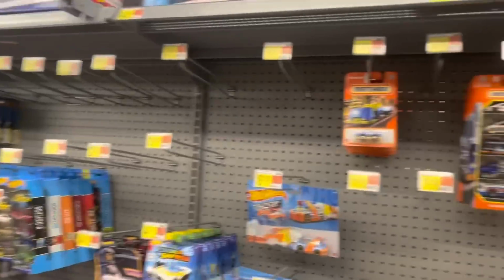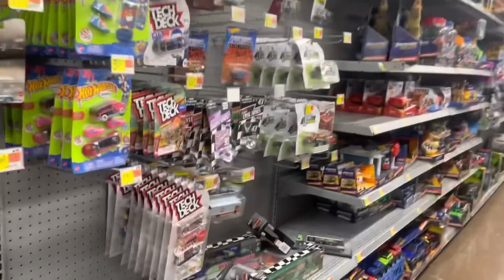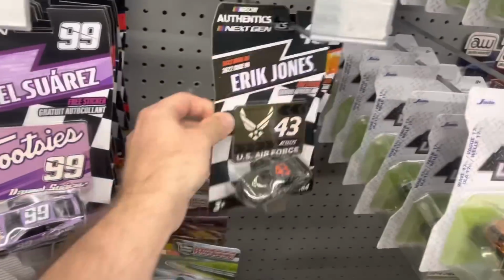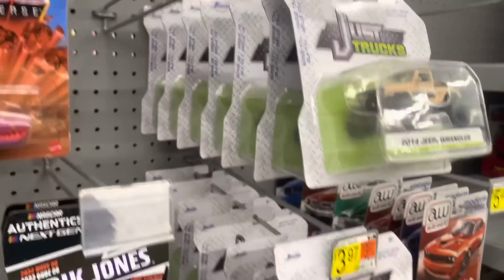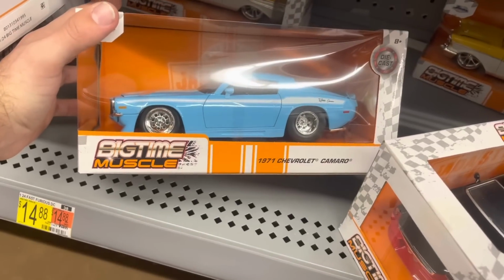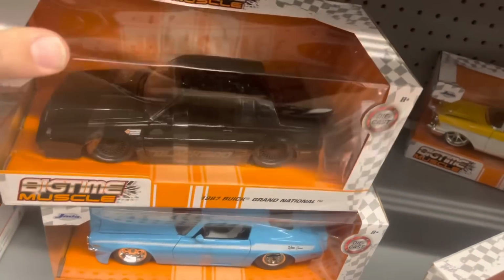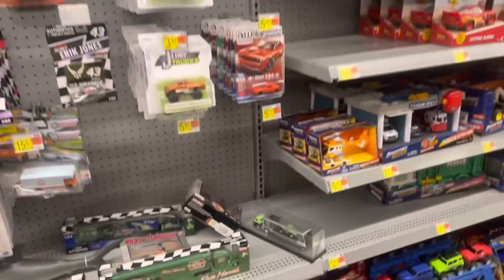All right, last Walmart for the night. I did see some more NASCAR Authentics right here. Unfortunately, this would be the chase, but it's not. Seen that one before, but it's really nice. Ton of just trucks, but we don't care about those. Same Auto Worlds we've seen. This is pretty nice. 1971 Camaro. What else we got? Buick Grand National. Is that Bel Air? Yeah, Bel Air. That's pretty nice. So yeah, nothing much.